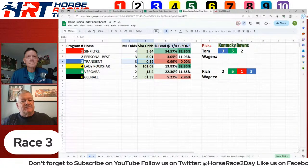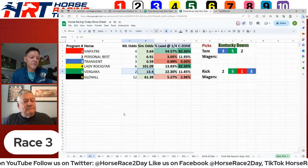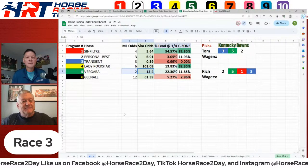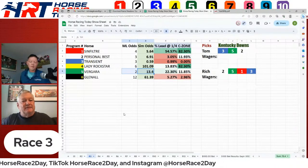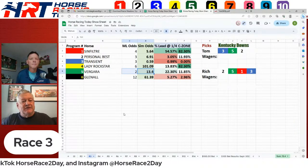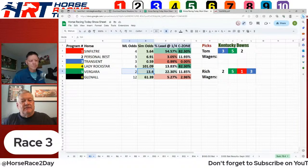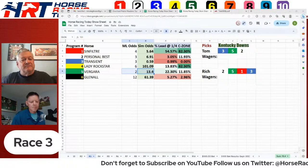5 is Vergara, I guess. I don't know. Vergara, maybe? Like Sophia Vergara? I personally think this one's the speed of the race. I would be very surprised if she's not on the lead. She won last year here. That was in a non-graded race last year. So that makes a little bit of difference.